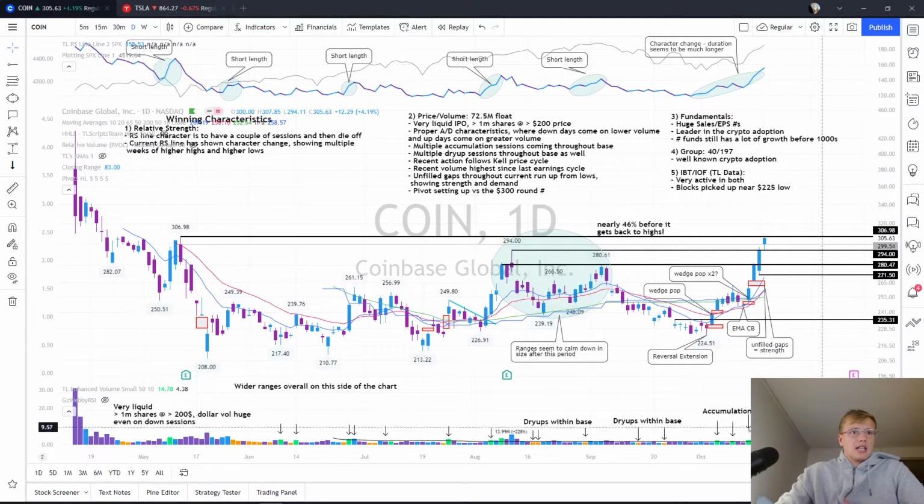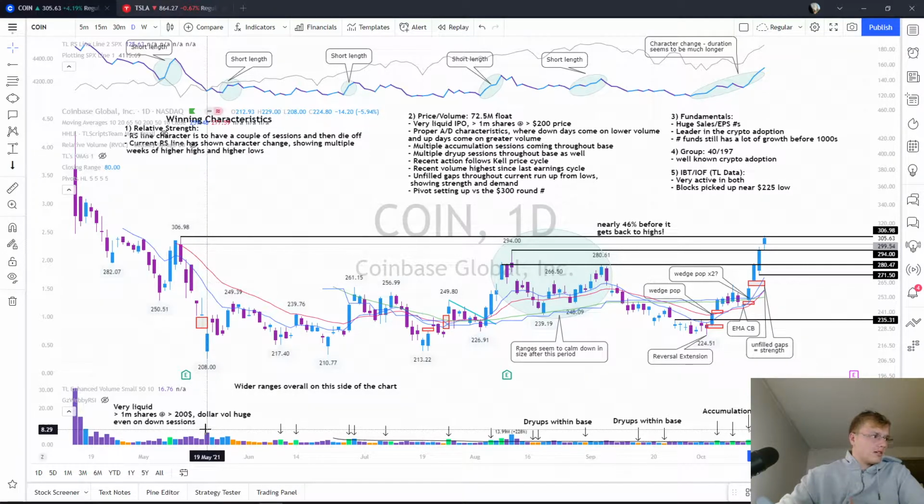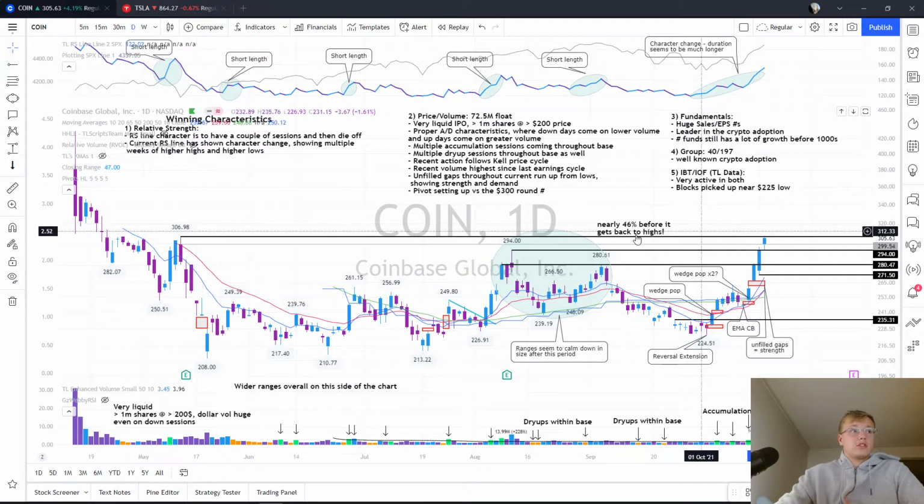Moving on, this final day, today actually, had 14.78 million shares traded. That's the highest since the 19th of May, and it looks to be the 4th or 5th highest of all time. So when we see positive price action back to back to back days like that, obviously something's going on and we have to pay attention.